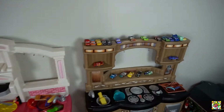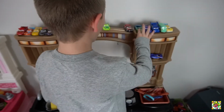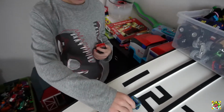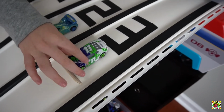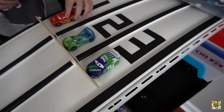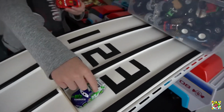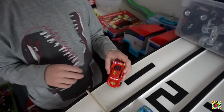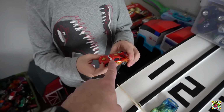All right, who's up first, Bugs? Three cars from our kitchen. We have you, you, and you. What are your names? Carlos from Cars 2. We have number 11 from Cars 3. He's the old school one. And I don't know this guy's name. I think his name is like Joe. Jojo. Is that him? All right.